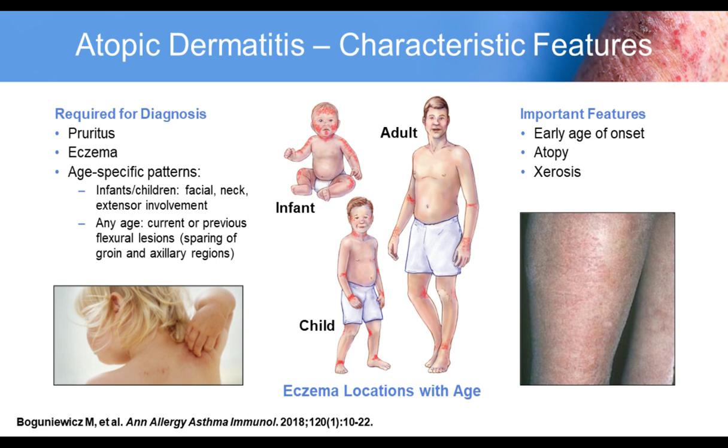Once you start to hit the adolescence, it's very common. You can get hand involvement as well, and hand eczema should be something that's particularly looked for.